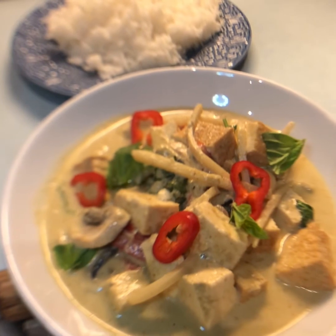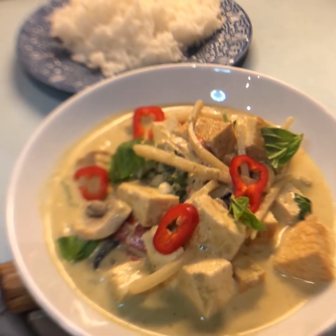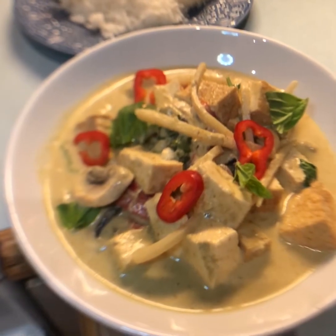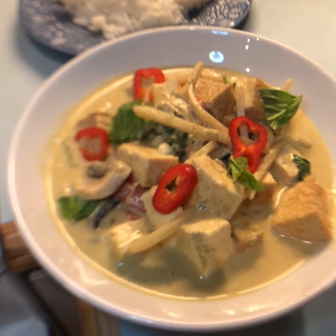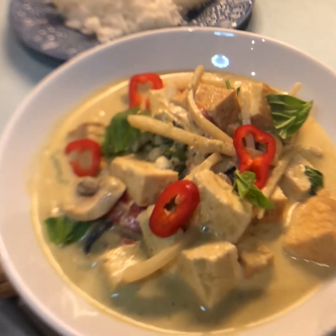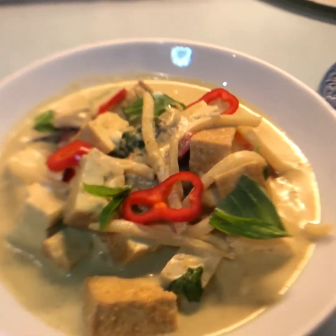We serve that in a bowl with our jasmine rice on the side. And please get yourself a portion of rice onto a plate and then spoon yourself a portion of curry. Don't just dump your rice into your pot of curry. It should be a bed of rice, not a swimming pool of curry. This curry tastes great with a variety of proteins, so if you like this, give it a try with shrimp or chicken.